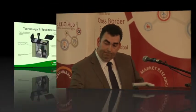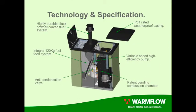So let's look at our product then. That's it stripped back. You have an integral 120 kilo fuel feed system hopper inside the product. An anti-condensation valve. One of the greatest enemies of biomass boilers is of course the buildup of tar and creosote. So as the product is beginning its ignition process, we need to ensure that it reaches temperature to prevent that condensation from happening inside the heat exchanger, and we do that with that anti-condensation valve, which recirculates the heat that the boiler is producing to make sure it stays warm enough that condensation doesn't take place.